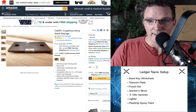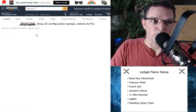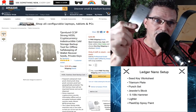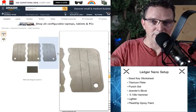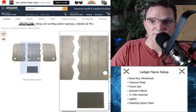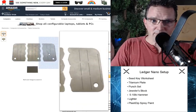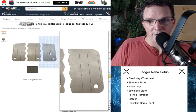Now, there are other ones. I like this one as well. This one's 30 bucks for one of them. These are 20 for two, so this is a $10 plate, whereas this one, to do two or three of these would be $60 or $90. It adds up. But what you can do with this one is you put the seed words into essentially thirds, and then you can break those pieces up.